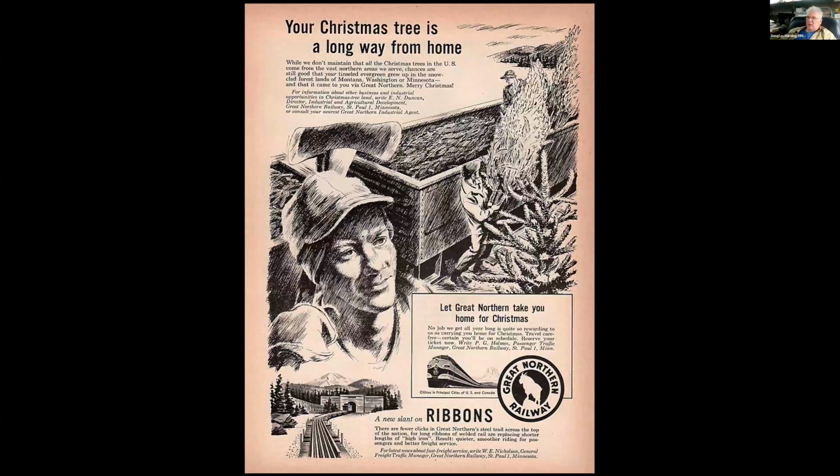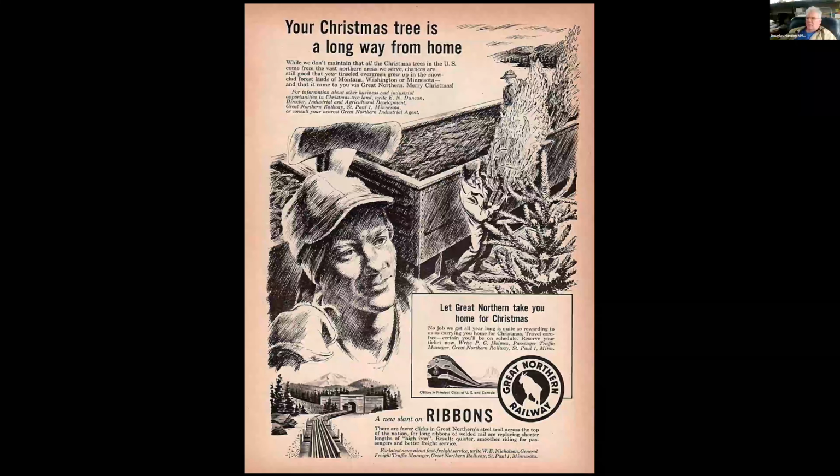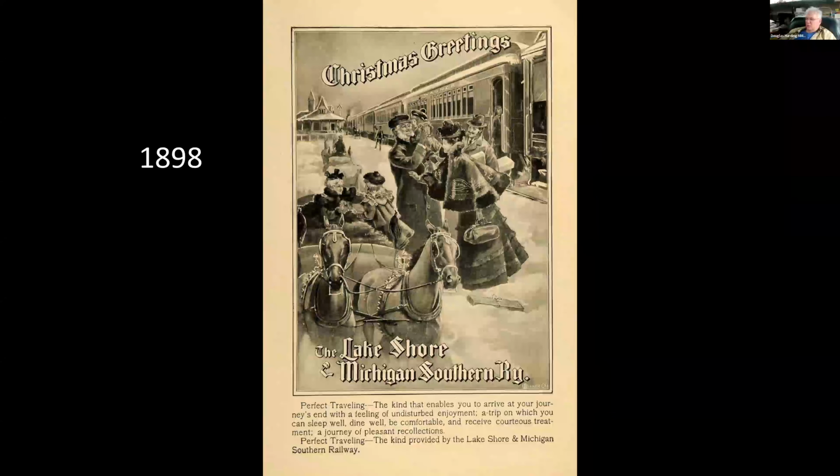Moving on, this was an ad I came across just recently. Great Northern advertising their shipment of Christmas trees, and you can see they're tossing them into a gondola and a fellow there with his axe ready to chop it down for you. And here's another one. This is Christmas greetings from the Lake Shore and Michigan Southern, 1898. We're going to move into railroad Christmas cards and greetings, etc. Nice shot there with the horses and the sleigh.